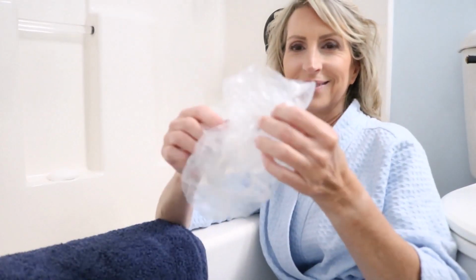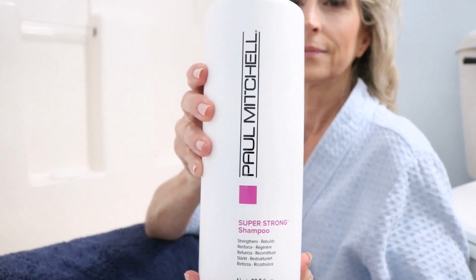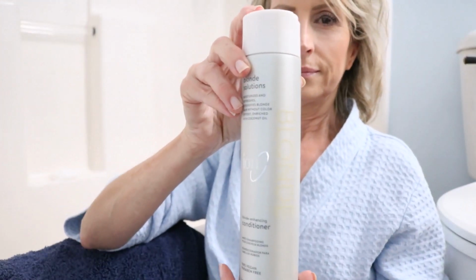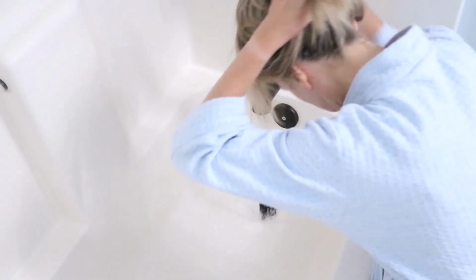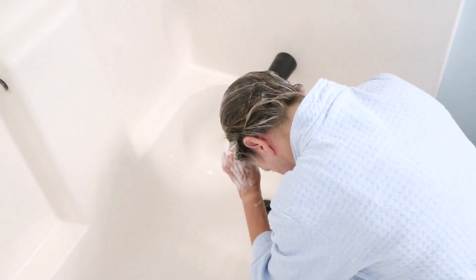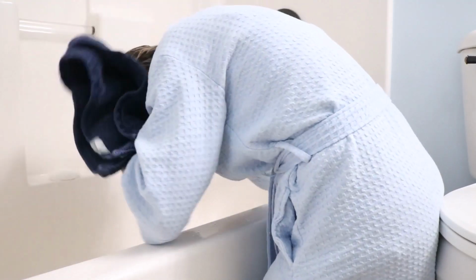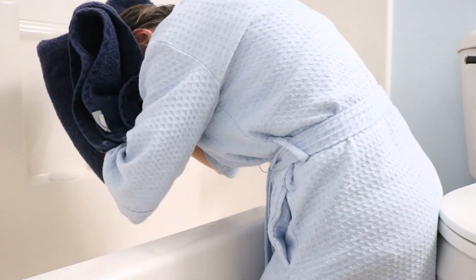So let's go into the bathroom to the tub. Before getting my hair wet, I have a towel handy and a hair processing cap. I'll be using the Paul Mitchell Super Strong Shampoo, the Super Strong Conditioner, and for the deep conditioning treatment, I'll use the Ion Blonde Solutions Conditioner. I literally put my head under the faucet, shampoo my hair, rinse out the shampoo, and then I use the towel to lightly towel dry my hair so that it isn't dripping wet.